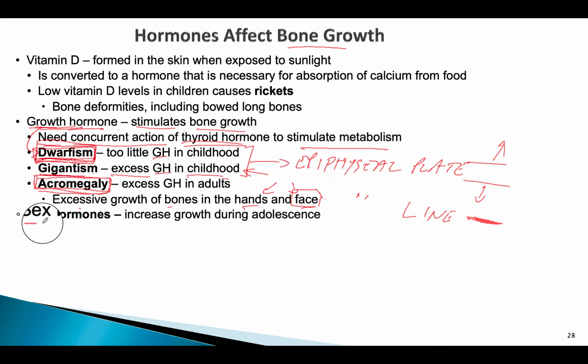The other hormone here is your sex hormones, which increase growth during adolescence, such as testosterone, for example, right? Testosterone in the male, yes, is going to increase growth during the adolescent period. So those are the hormones that affect our bone growth.